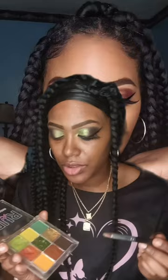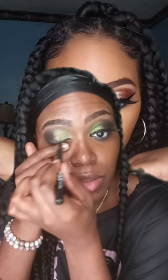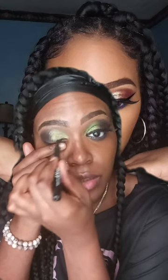And then before I put my glitter on, I'm going to use my Ruby Kisses eyeliner pen. So I usually start from the end point of my brow, but I usually just go in and then work my way up. So I'm just going to show you guys how I apply my eyeliner. I usually just go in the inner corner of my eye, and then I just work my way up.